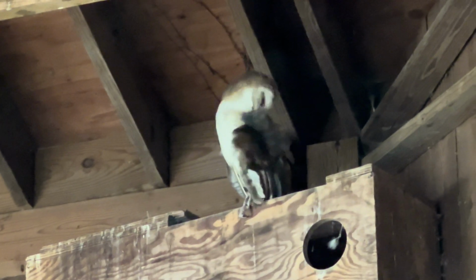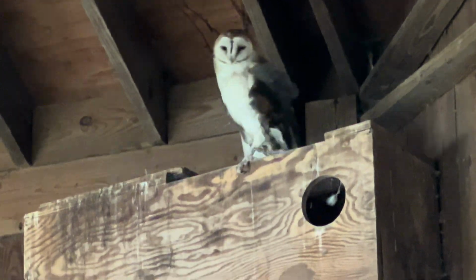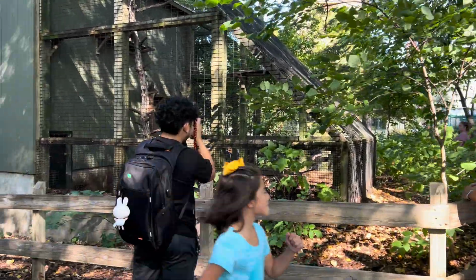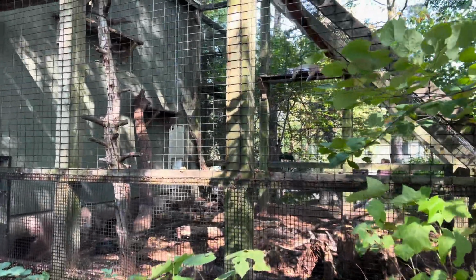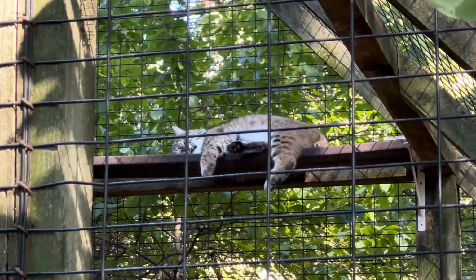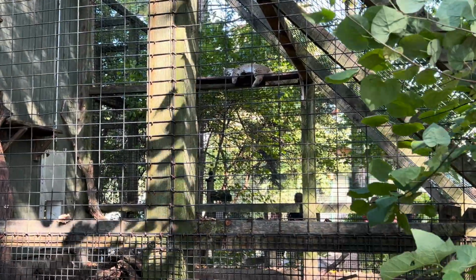I love their face, like their heart-shaped white face, and they always just look really mysterious. I have only seen a couple of these in my life, and they're so cool, but to see them pretty close, that's really neat. And I forgot to mention, we're in the eastern woodlands section now, and right up here is a bobcat taking a snooze, and there he is just chilling out. I've never seen a bobcat. If you've seen one, let me know in the comments. I think they're so pretty.